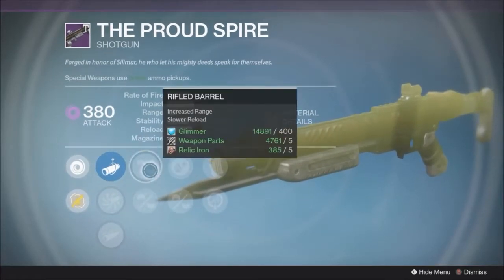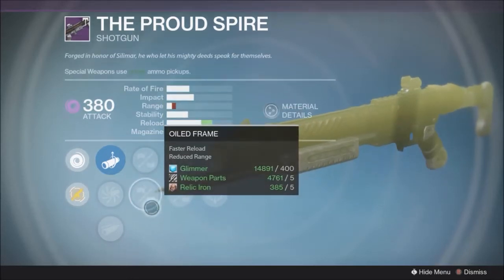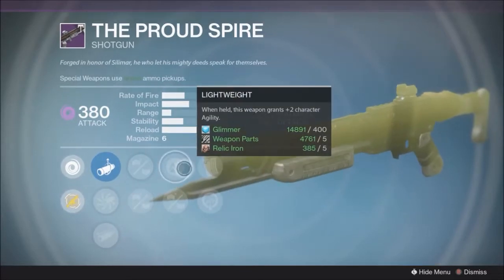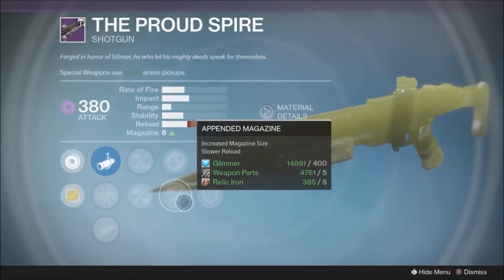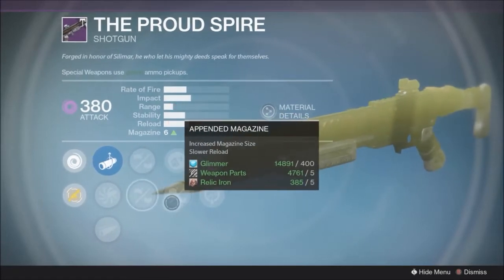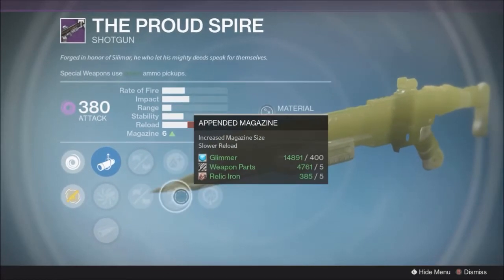But I do know that Rifled Barrel is useless on the shotgun. This shotgun is not meant for range. It's pretty much meant for full auto. It's a PvE shotgun, if anything else. The one I use in PvE all the time is a Proud Spire, a solar one to be exact. It has oiled frame, which is pretty good, so I would go with oiled frame if you're going to pick this one up for PvE. Lightweight or appended magazine, I would pick up appended magazine. These will cancel each other out, essentially, giving you 7 shots and a fast reload.